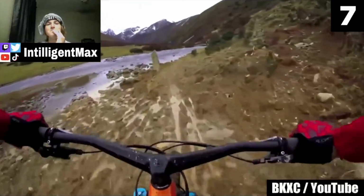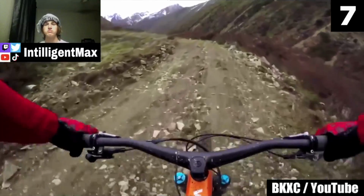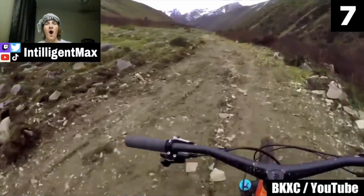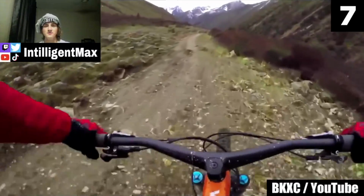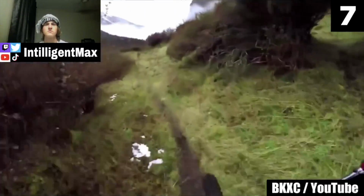The slippery but stunning ride across the biking boardwalk is enviable. Soon the biker goes off-road, bucking through rocky dirt and wet grass. Just as he's careening through the latter, you can hear what sounds like a horn.